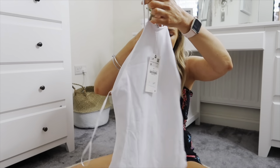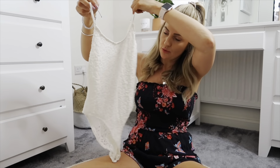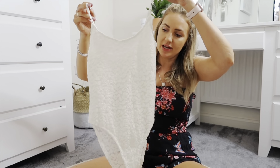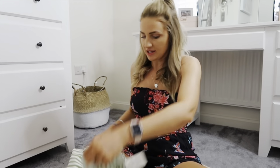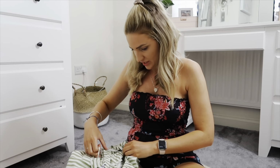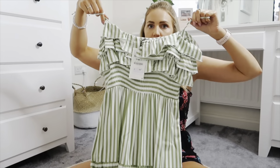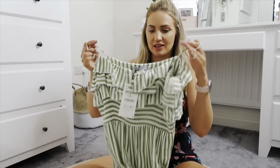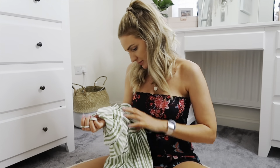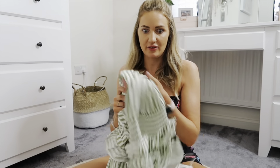It's got a slightly different neckline. This is a potential top for the picnic or hen do, so I'll see how that goes. This was an accidental find. I actually clicked on it by accident and then realised I quite liked it, but this could be a total hit or miss because it's a little bit different for me. And I think it's a linen mix. So yeah, I will see how that goes.